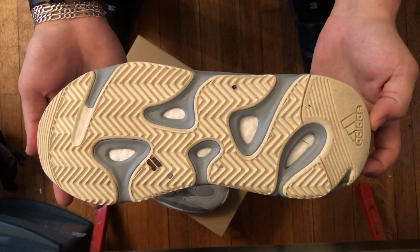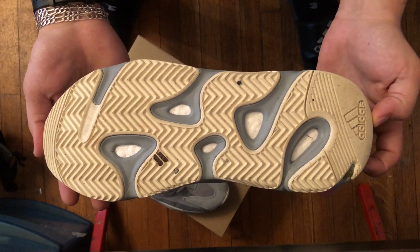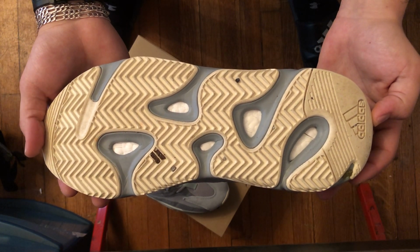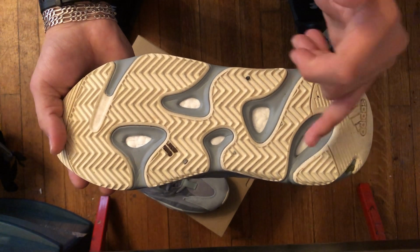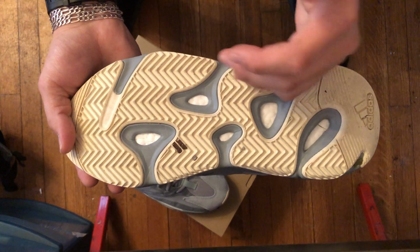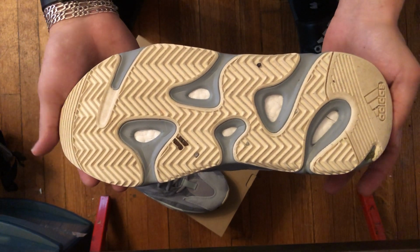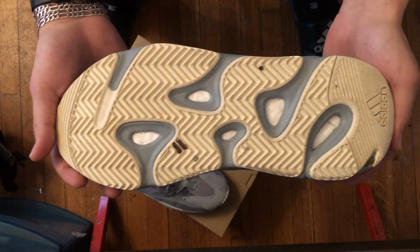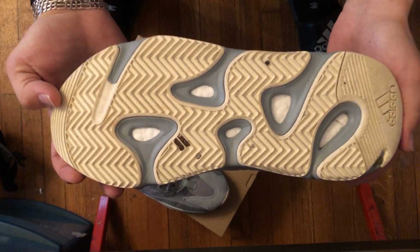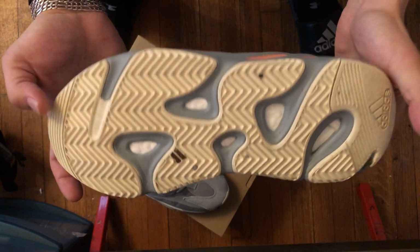feel to it. They mimic nature in a scientific way too, when you're looking at a topographical map, all the lines and ridges that represent mountains or different changes of elevation. I think that's a really cool abstract way of looking at something, and the 500 and the 700s emulate that.